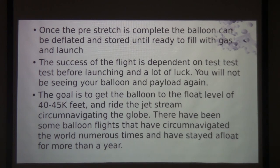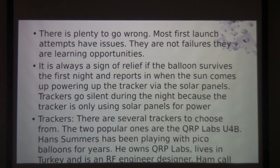It's pretty funny. Does it take it to the Alps? Say what now? How long until it gets to 45,000? Just a matter of hours. Yeah. It's a good launch if it survives the night.